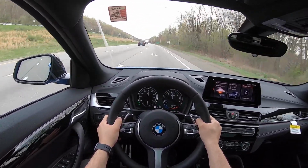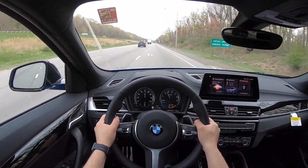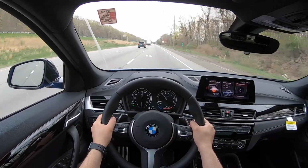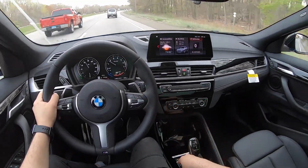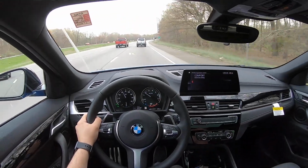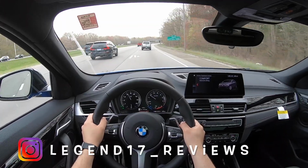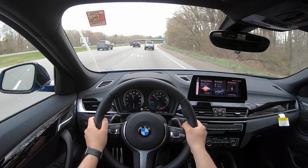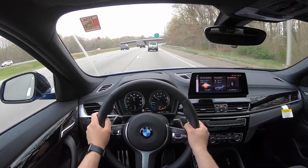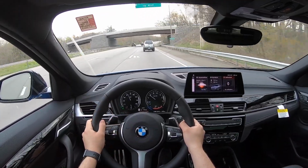Pops and crackles sound good, and this thing is seriously quick. So let's go ahead and put it back in comfort mode, and this thing drives nice and smooth, comfortable, no more pops and crackles, and overall it's seriously a fun SUV.